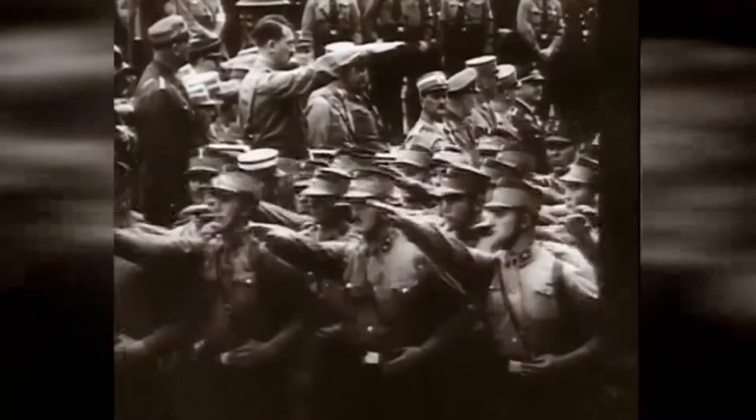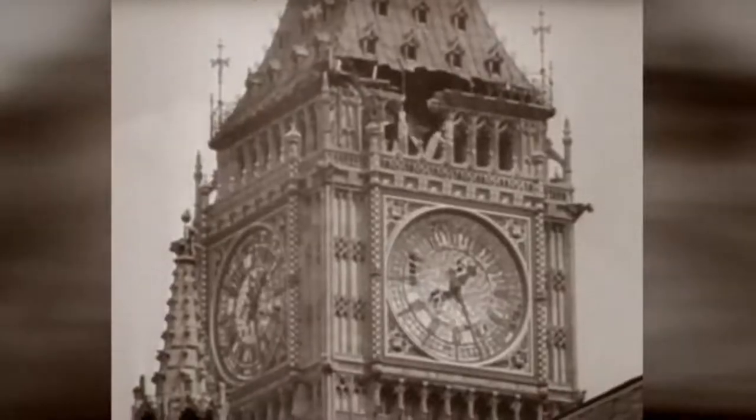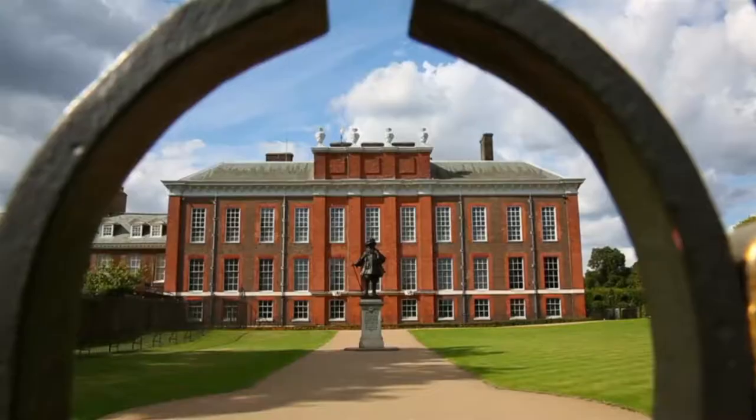These men were evil. These men were Nazis. But it was up to us on the other side to be civilized. Officers, soldiers, all kinds of men were tortured there. And this was only a stone's throw from Kensington Palace.